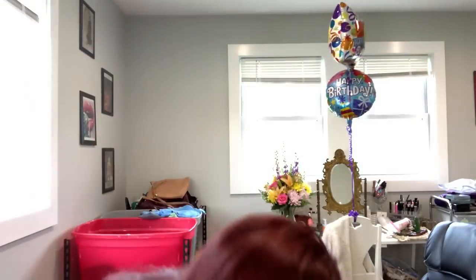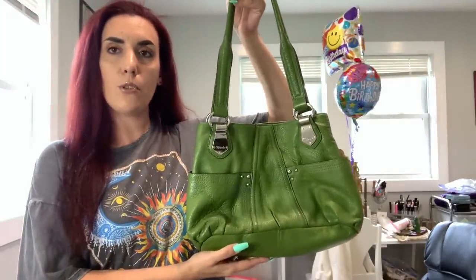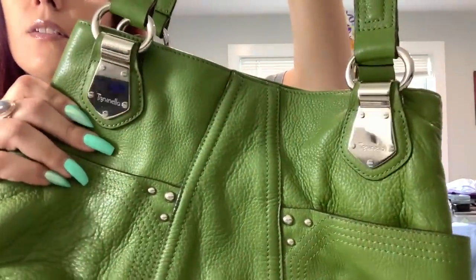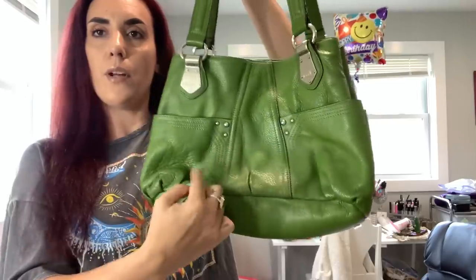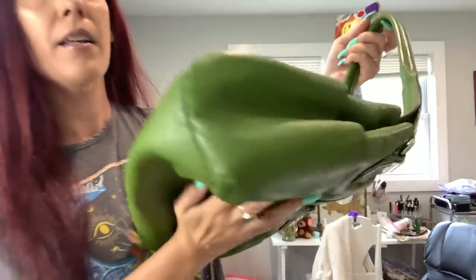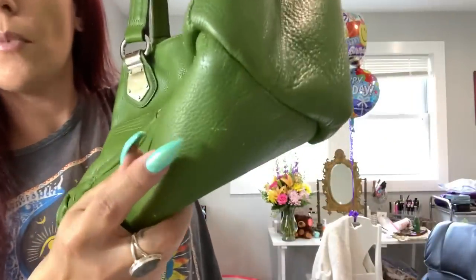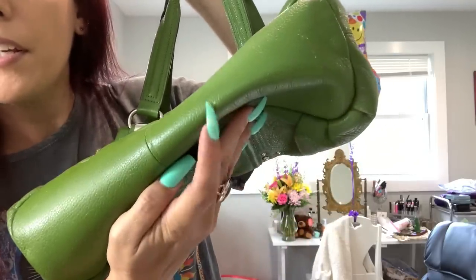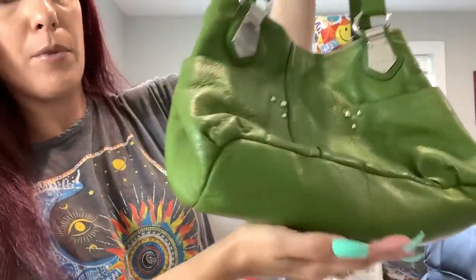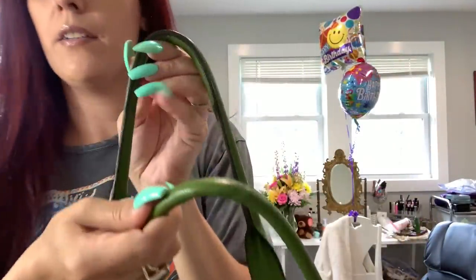Okay. Next up, we have a green Tianello. Love this Kelly green, super nice and bright. Really nice condition on the hardware. You have the two pockets again, like the other one. A little bit of stud detailing. Let me see if this comes off. No, so these are marks here, here, here. Okay, but that's the bottom. The corners are okay. Handles are really nice. The edge coating on this one is fine.